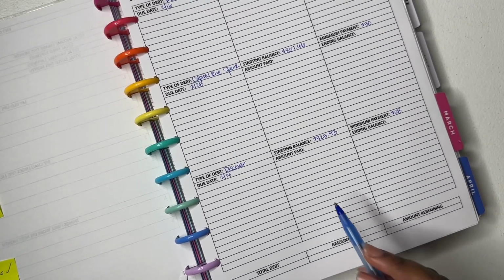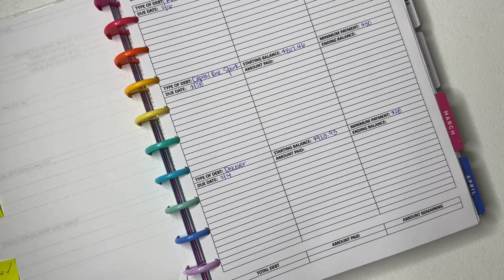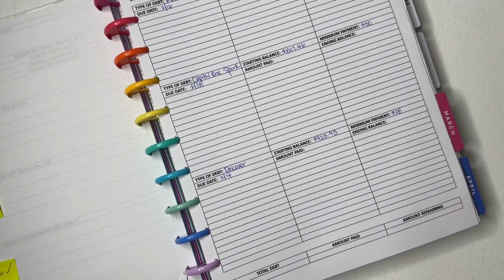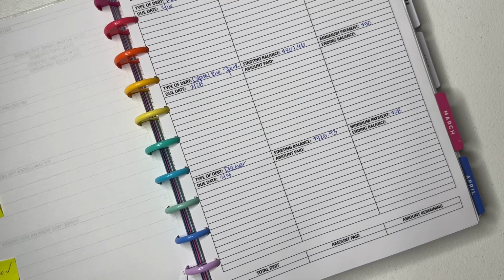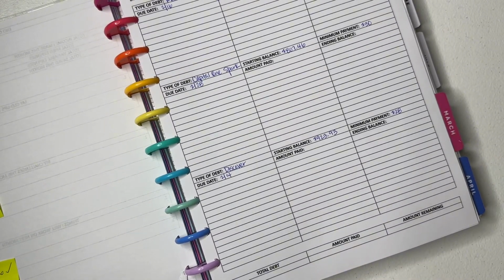So I'm gonna try to get this one paid down to the 5% with my paycheck on Friday, but we will see. I will actually have to check tomorrow because I'm able to preview my paycheck and see how much it's gonna be. I did do a little bit of overtime on that one, so hopefully I will be able to pay this down to 5%.